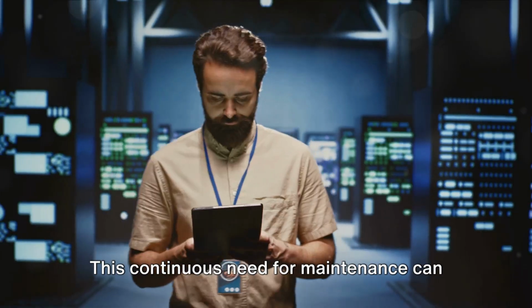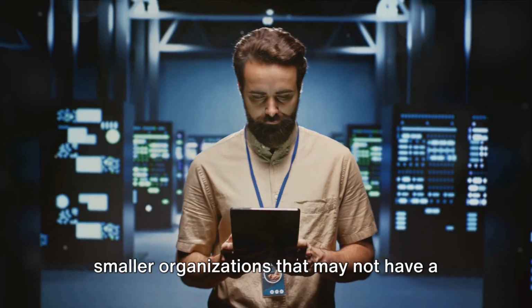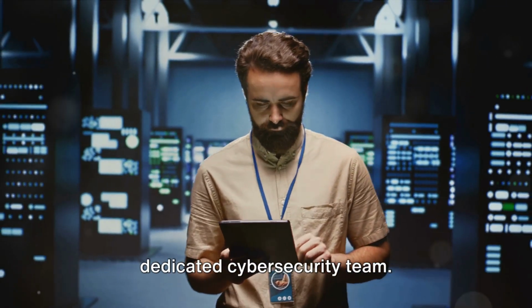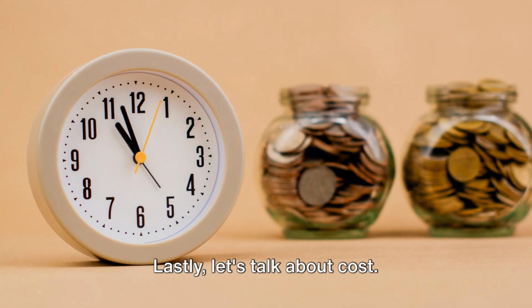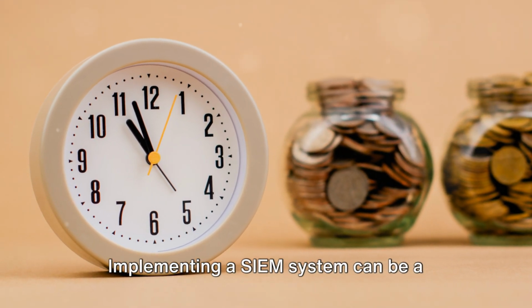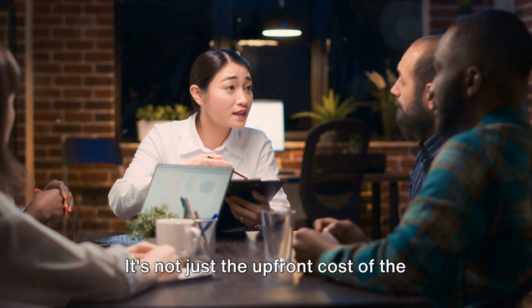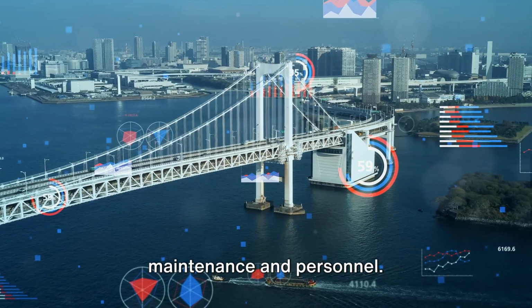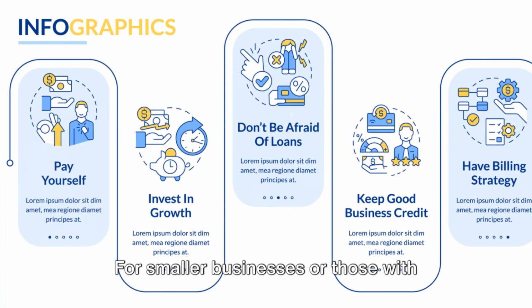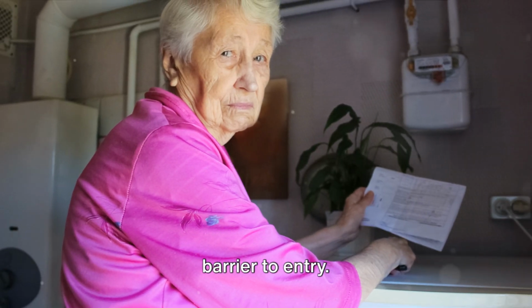This continuous need for maintenance can be taxing on resources, particularly for smaller organizations that may not have a dedicated cybersecurity team. Lastly, let's talk about cost. Implementing a SIEM system can be a significant investment. It's not just the upfront cost of the software, but also the ongoing expenses of maintenance and personnel. For smaller businesses or those with tight budgets, this can be a substantial barrier to entry.